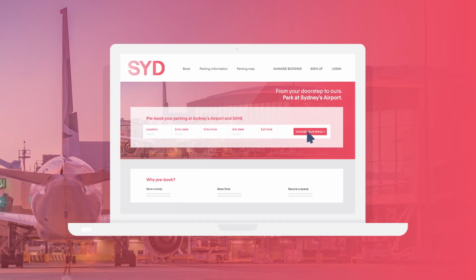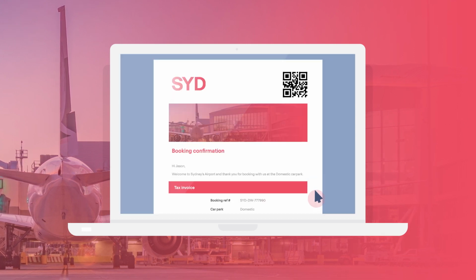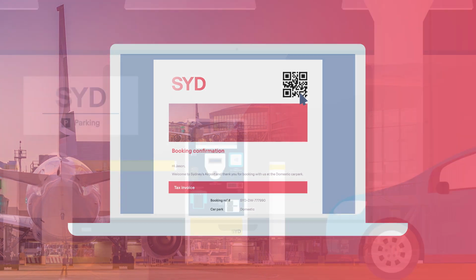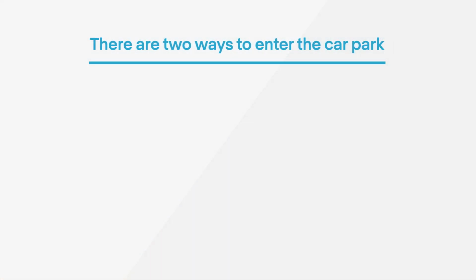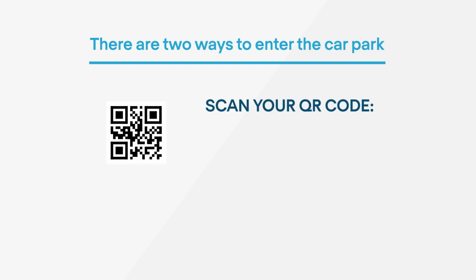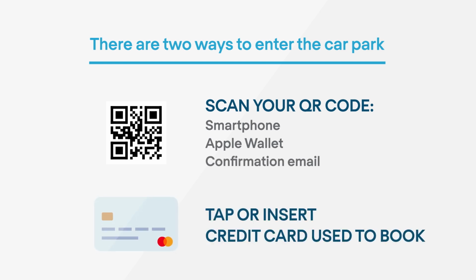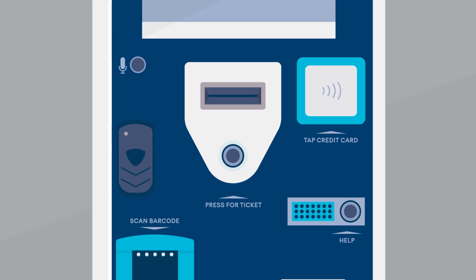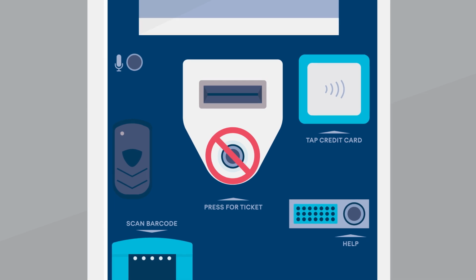Once your booking is confirmed, you'll receive a confirmation email with your booking details and a unique QR code. When you arrive at the airport, there are two ways to enter the car park. You can either scan your unique QR code from your smartphone, Apple Wallet, or email printout, or you can tap or insert the card you used to make the booking. Make sure not to press the button for a ticket at the boom gates, or you'll be charged drive-up rates.